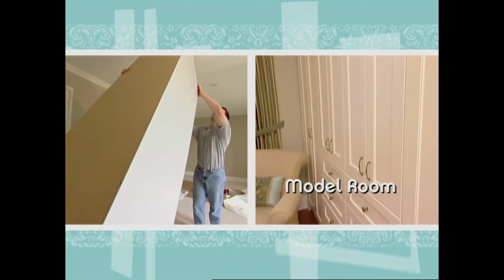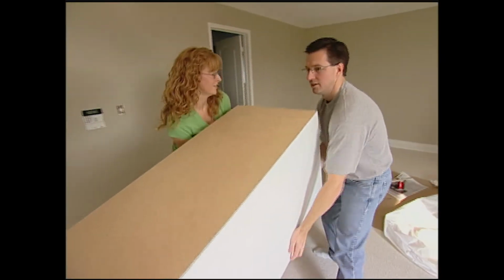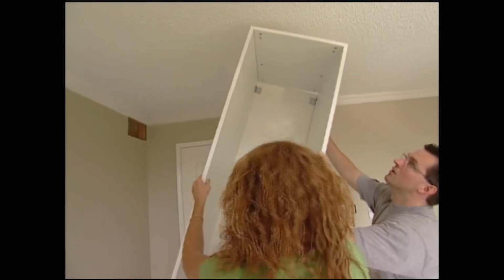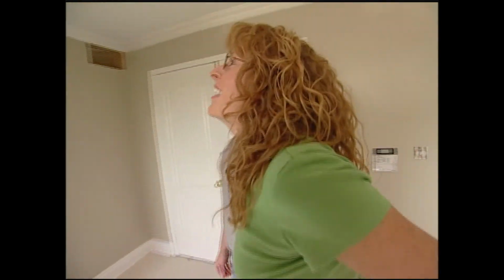Mark and Kate are having a tough time matching the built-ins too. Hold on. Oh, you tested this. This is the long end. We'll try this side. If it doesn't fit, one second. Not even an inch. Lovely, lovely. Okay. Oh my gosh. That's huge.